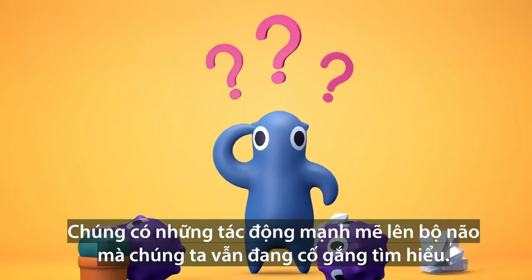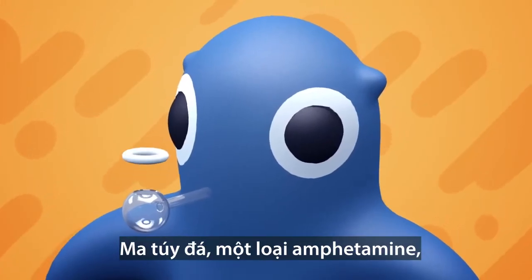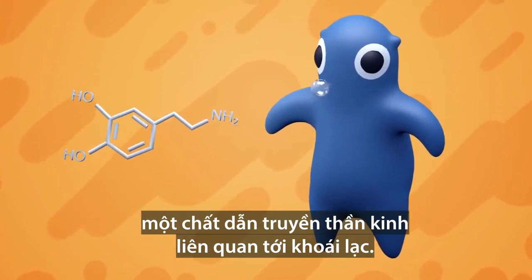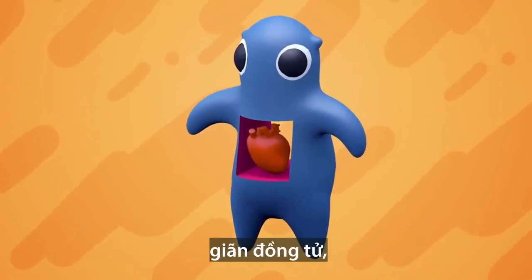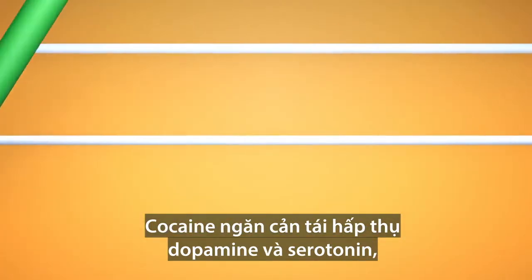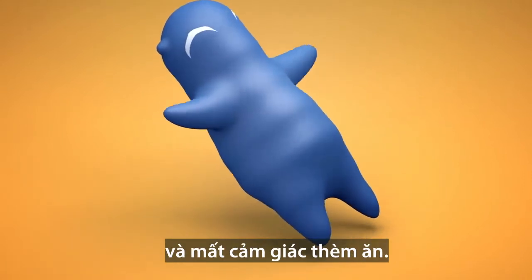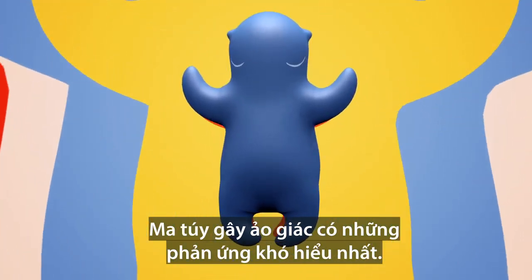What about illegal or illicit drugs? These have powerful impacts on the brain that we're still trying to understand. Crystal meth, an amphetamine, induces a long-lasting release of dopamine, a neurotransmitter linked with the perception of reward and pleasure. It also activates noradrenaline receptors, which increases the heart rate, dilates pupils, and triggers the body's fight or flight response. Cocaine blocks the reuptake of dopamine and serotonin, pushing more into the network where they boost energy, create feelings of euphoria, and suppress appetites.